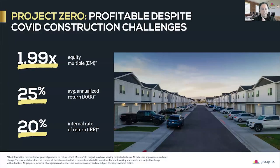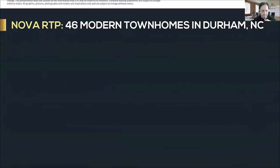As you can see, we did phenomenally well. Our bank loved how hard we worked on this project, and their comment was that our project was the only one in Idaho Falls that was built on time, on budget during COVID. Why? Because we have an incredible team in Idaho Falls that works on these projects. Our construction project manager, who works on all of our development projects across the US, happens to live in Idaho Falls, 10 minutes away from the property. And that is an incredible blessing when it comes to getting the right product.